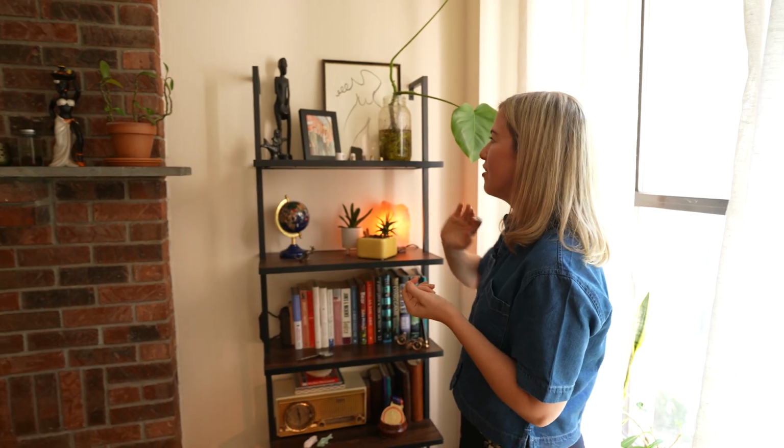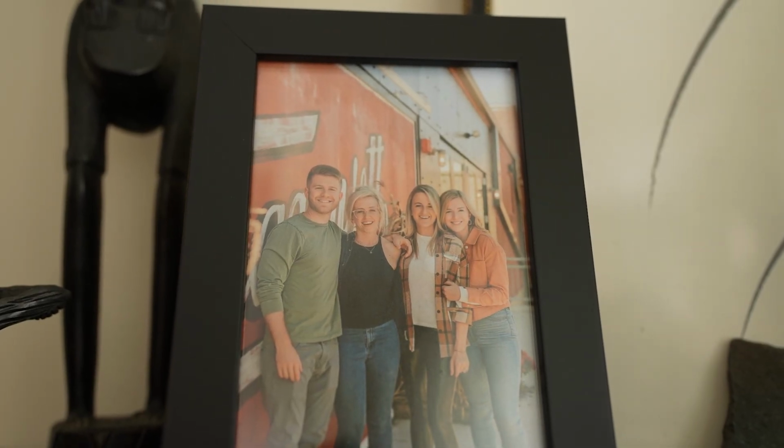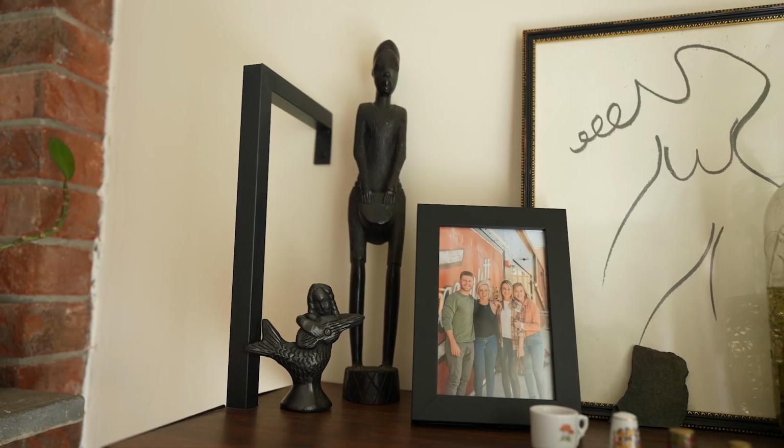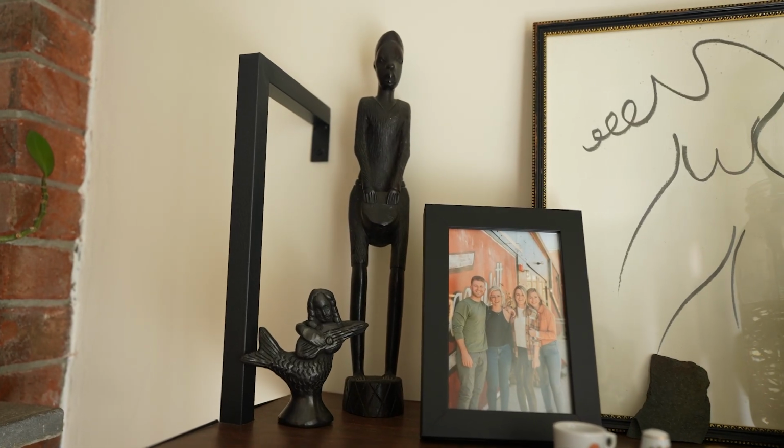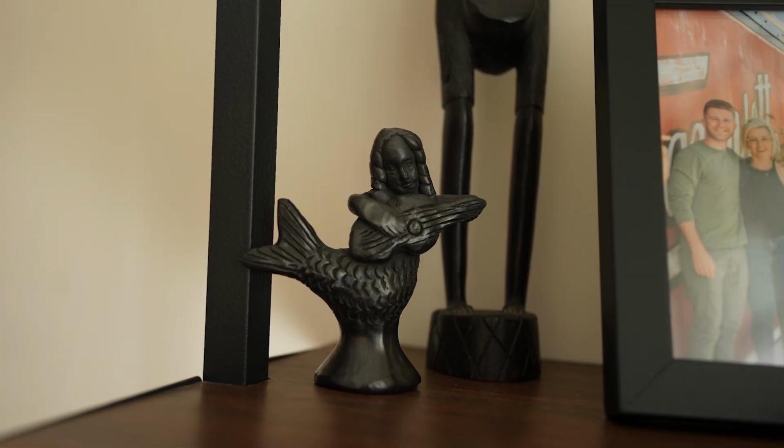And here's a picture of my siblings. I'm very close with my family, and my brother and my sisters, so they're on display as well. And what else? Oh, I got this mermaid from, what was it? It was a boutique store on the Upper West Side. I think I got it 3 years ago.